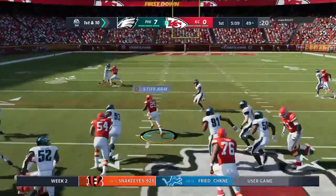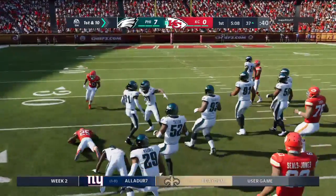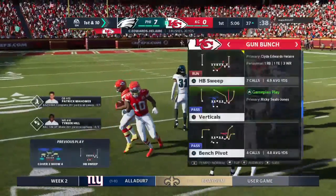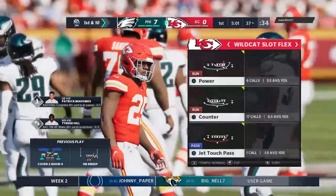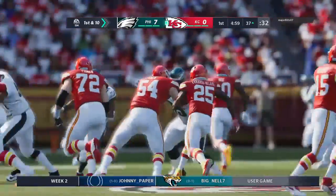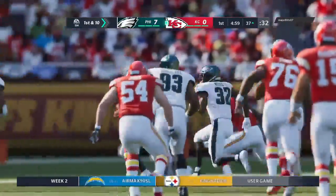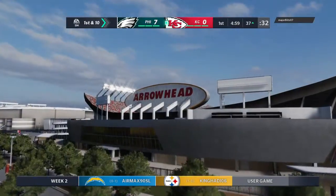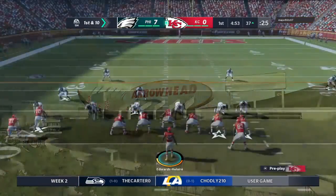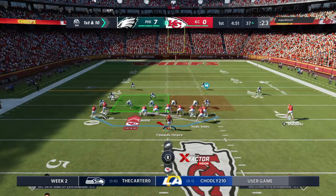Here's Edwards-Helaire. And he is tackled inside the 40, not quite to the 35. Another nice gain. That's now 30 yards between those last two plays. That's another Kansas City Chiefs first down. First and 10 at the 37-yard line. Line of scrimmage, the 37 on first and 10.